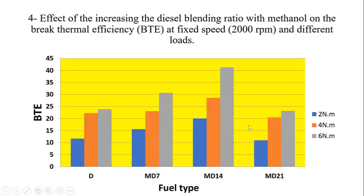So in the next figure, we can see the impact of the increasing blending ratio on the brake thermal efficiency, BTE, of the engine. From this figure, it can be noticed that the BTE value increases with increasing the load value. On the other hand, increasing the blending ratio up to 14% of methanol leads to an increase in the BTE value, but further increasing the blending ratio to 21 decreases the value of BTE for all loads.